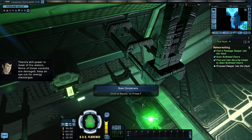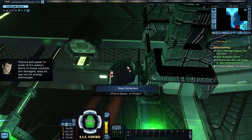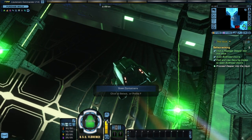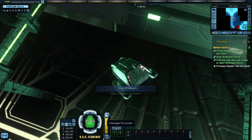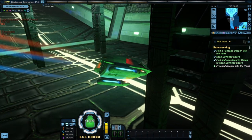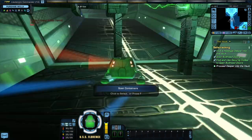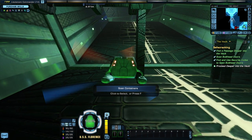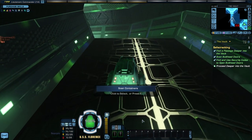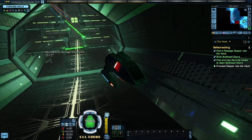There's still power in most of the station. Some of these conduits are damaged. Keep an eye out for energy discharges. So where's this abandoned fighter that keeps flashing up on the screen? Oh, is that it? Or is that the EPS conduit? Okay then, doesn't want to be found. Scorpion? I don't think it's anything important.